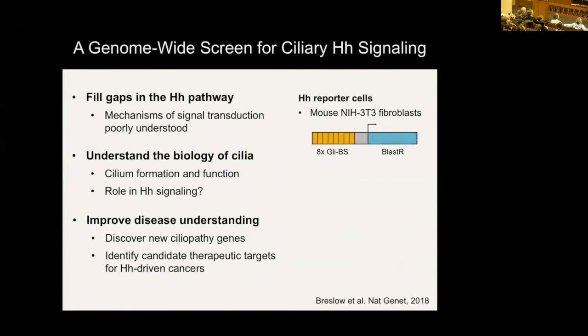One is we established a cell line in which we had a hedgehog reporter gene that reads out the transcriptional activity through the hedgehog pathway and converts that into expression of this reporter gene, which confers resistance to the antibiotic blasticidin. So cells with high levels of signaling become resistant to blasticidin, and cells with low levels of signaling, due perhaps to mutation, have low levels of resistance to blasticidin.